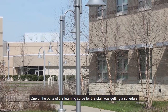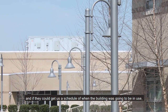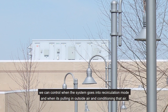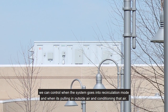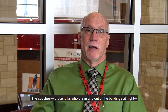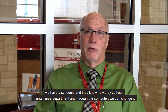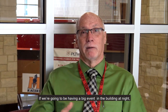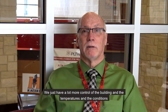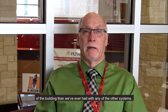One of the parts of the learning curve for the staff was getting a schedule. If they can get us a schedule of when the building's going to be in use, we can control when the system goes into recirculation mode and when it's pulling in outside air and conditioning that air. The coaches, those folks who are in and out of the buildings at night, we have a schedule, and they know now. They call our maintenance department through the computer. We can change it. If we're having a big event in the building at night, we can hold off going into the recirc mode until a little bit later. We just have a lot more control of the building and the temperatures and the conditions in the building than we've ever had with any of the other systems.